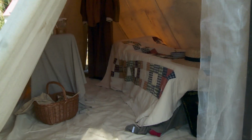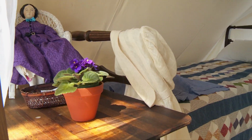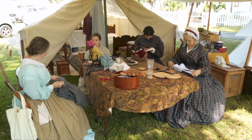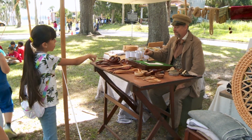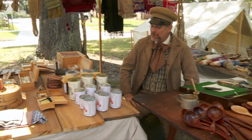They also offered a glimpse into their tents and lives. In this house, find out what women are doing and what everyday life was like, including spinning thread and yarns, playing musical instruments, and talking over tea about home life.